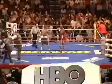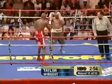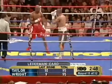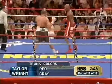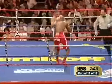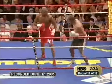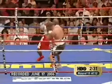And conditioning. Who will have the most down the stretch? 6 minutes to go. The championship rounds. And Harold Lederman agreed with me that Taylor won the last round, so it's dead even on his card. They bang heads again. You heard Dan Birmingham saying, Winky, you've got to throw 4- and 5-punch combinations. In the last round, it was Taylor who did that.